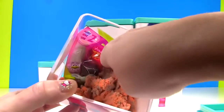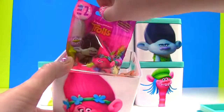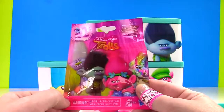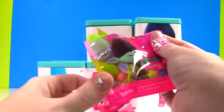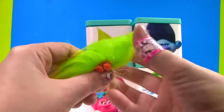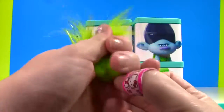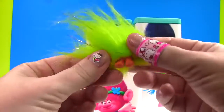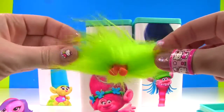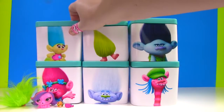I think I see a blind bag back here. Yes, I do! It's a Trolls blind bag. Let's see who we got. We have green hair and it is Fuzzbird. Oh my goodness, let's fix his hair up. He's got some streaks of silver in there and there are his little orange feet. Oh, that's so crazy. Time to see what little Smidge has for us.